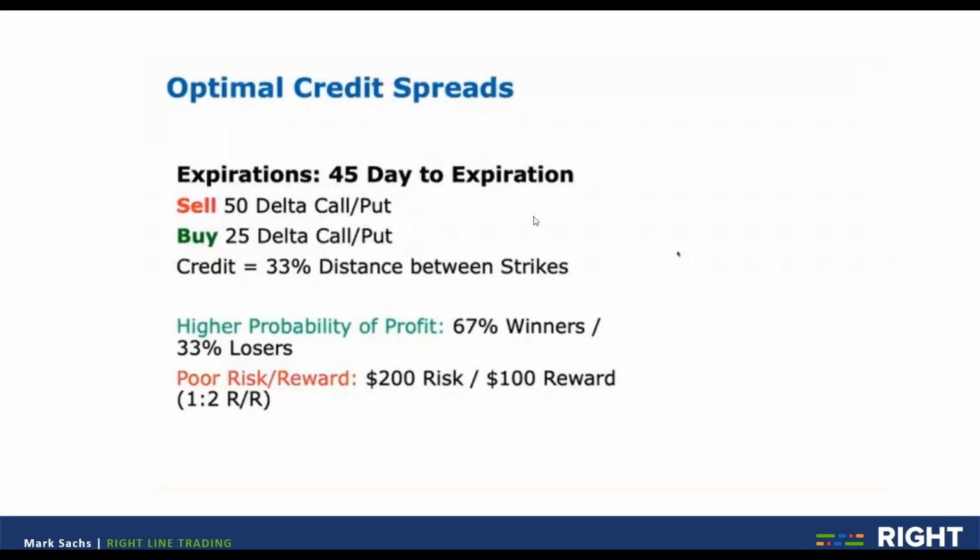Again, just to reinforce, 45 days to expiration, we're going to sell the 50 Delta. We're going to buy the 25 Delta, 33% minimum. Obviously, if it's 33%, we need 67% winners. We anticipate 33% losers. That's a very poor risk reward. I don't like it.